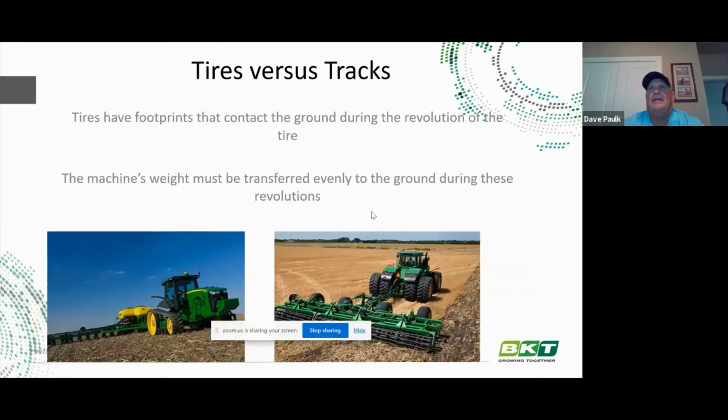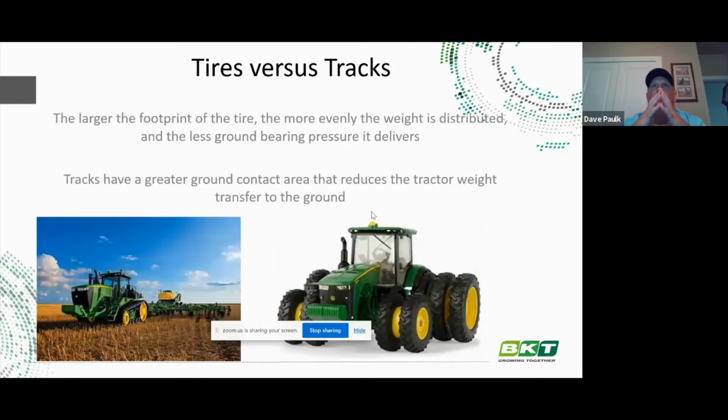Tires have footprints that contact the ground during the revolution of the tire. So the bottom of the tire is in contact with the ground, whereas the track has a longer footprint. The machine's weight must be transferred evenly to the ground during these revolutions. The larger the footprint of the tire, the more evenly the weight is distributed and the less ground bearing pressure it delivers. Tracks have a greater ground contact area that reduces the tractor weight transferred to the ground.